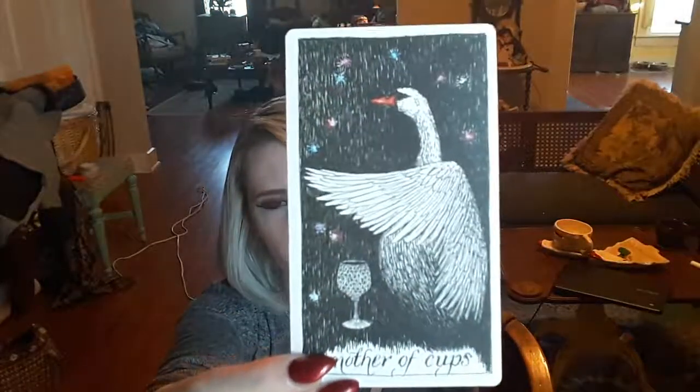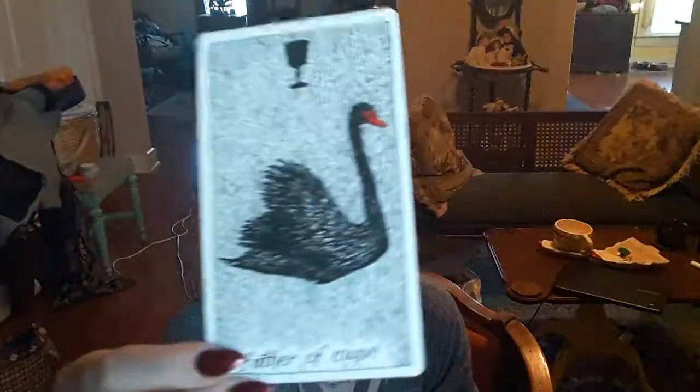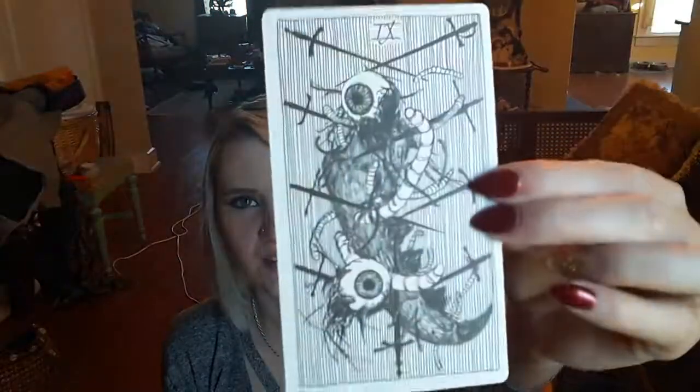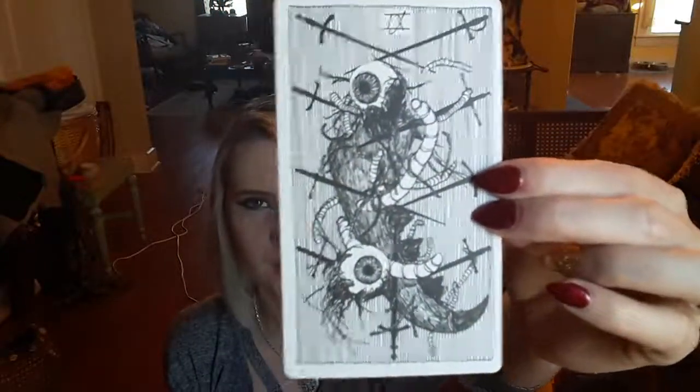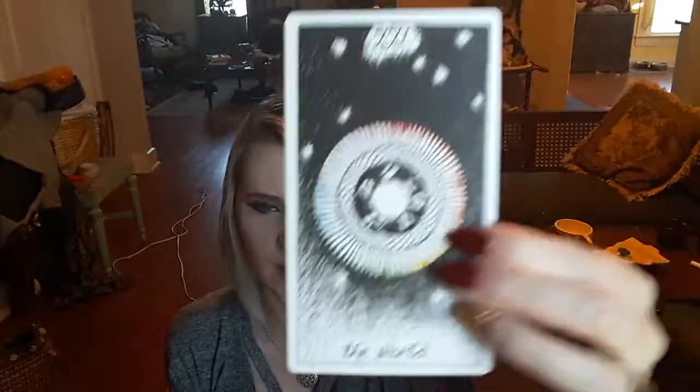So Mother of Cups, that's going to be the Queen, I believe, if I'm not mistaken. And these are swans, and then Father of Cups. Let's see if I can find another. Look at this card. This card is crazy and creepy, I would have to say. I wonder if this deck would be good with shadow work as well. I'm not sure. I'm going to find out because I haven't used this deck.